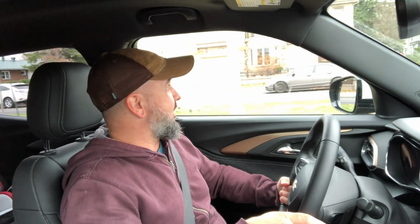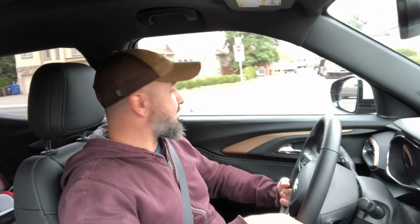All that to say is that these little GM SUVs are fun, attractive, affordable, reasonably capable. There are no tow ratings for this. But yeah, this is 2 in a row, man. I really enjoy this little SUV, and it would fit my life, or almost.